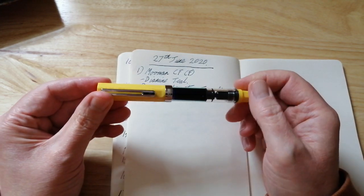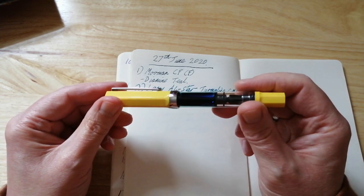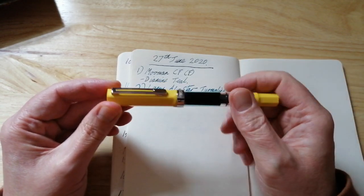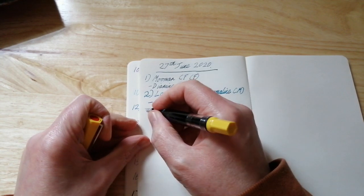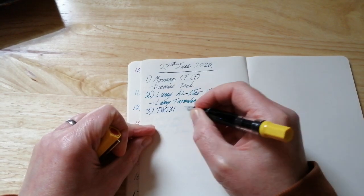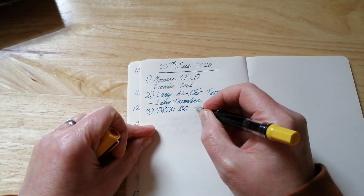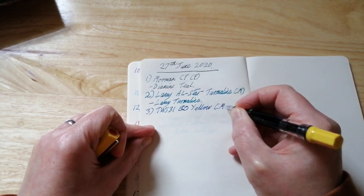And yeah, this has been an everyday writer for me. I've used this pen a lot during the lockdown. I've filled it up 2 or 3 times, holds a huge amount of ink, and it's really, really good. So number 3. Eco Yellow with a medium nib.